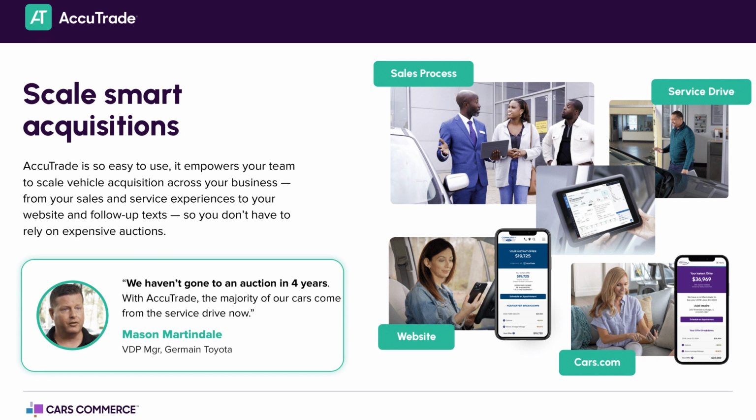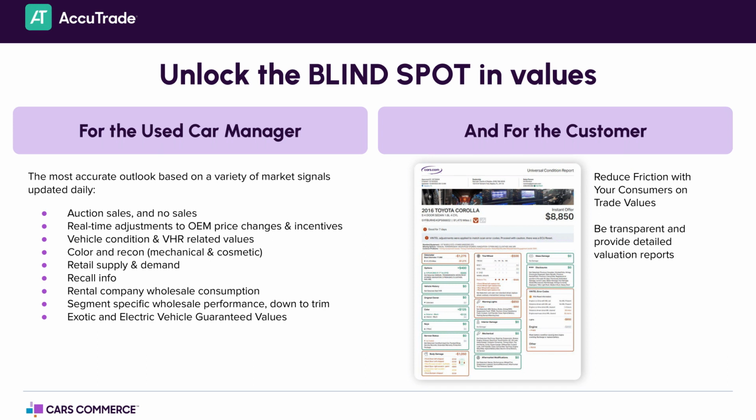Website, cars.com. So it's the same technology. It doesn't matter what the portal of entry is for the consumer. And then what makes our values different than everybody else in this whole place? Well, first of all, we put a greater emphasis on what didn't sell than what did sell. So we're putting a really strong emphasis on no sale data.